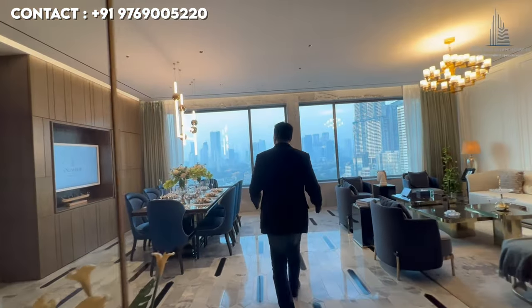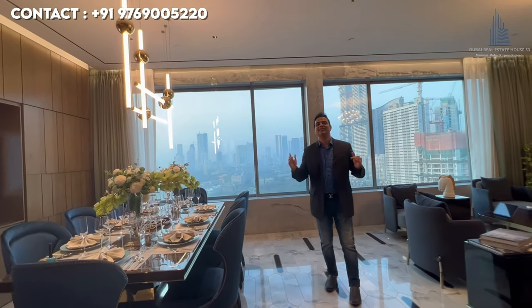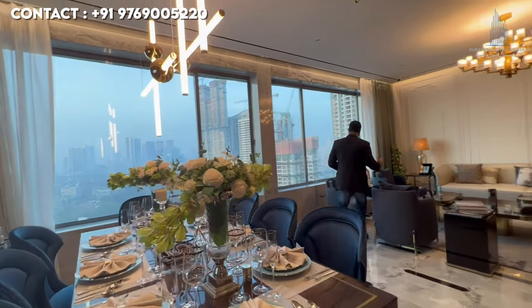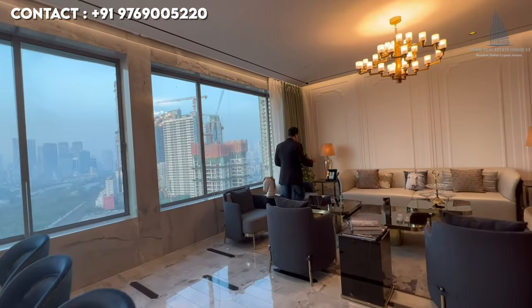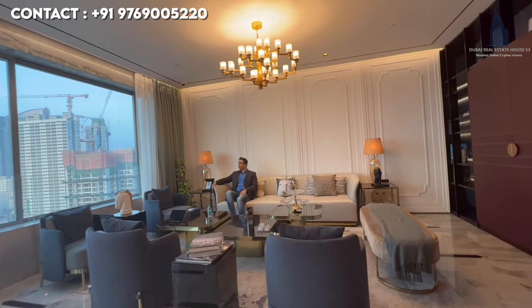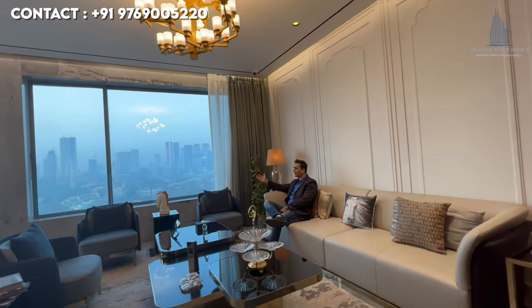So this is your beautiful, stunning living section. So this is where one can really unwind themselves with those beautiful views that you see, directly the race course and the sea.